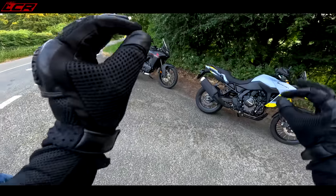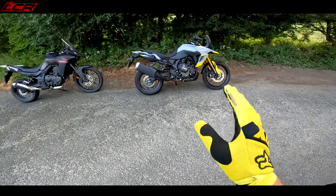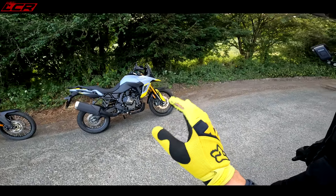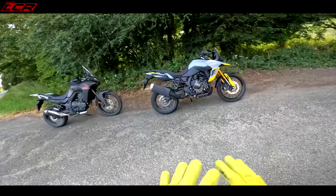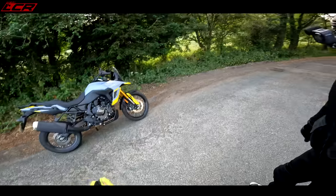And the road manners, there's not much in it, is there? No. There's not much in it. And I do, without question, I agree. The Suzuki is definitely an easier bike to ride on the off-road stuff. There's no doubt about it. So if that is your bag, then I think the Suzuki definitely wins.